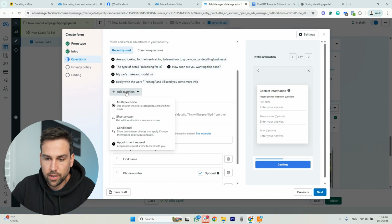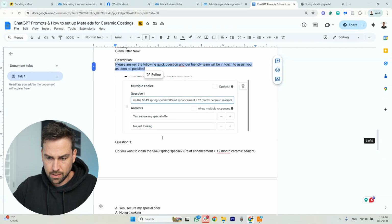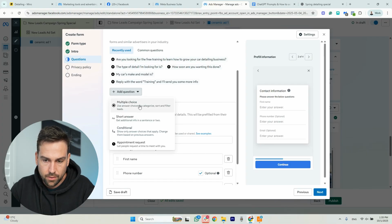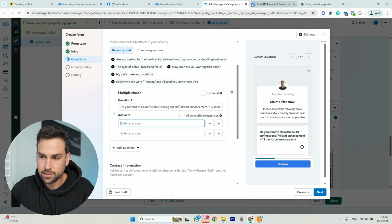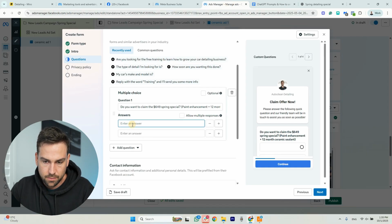The first question that we're going to add is a question on if they're actually wanting to claim the special. Okay, so the question is, do you want to claim the $649 spring special, paint enhancement plus 12-month ceramic sealant? Control C, and then we go multiple answer. So it's a multiple choice question, and we'll go add that in there. The answers are yes, secure my special offer. And then the other option can be no, just looking.